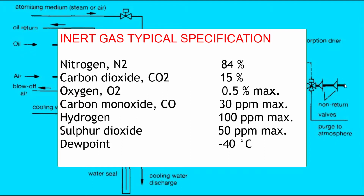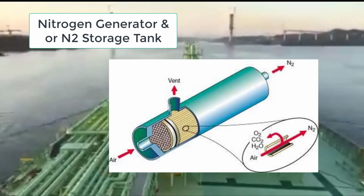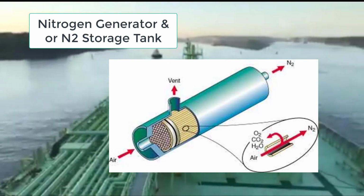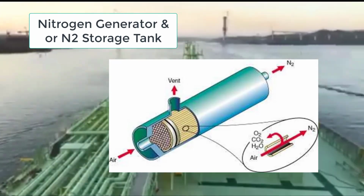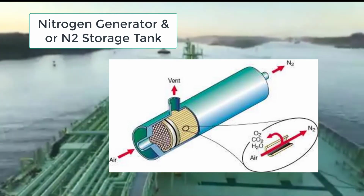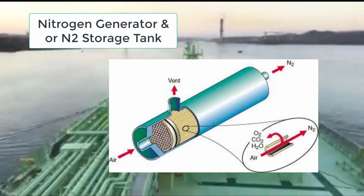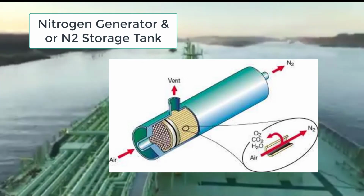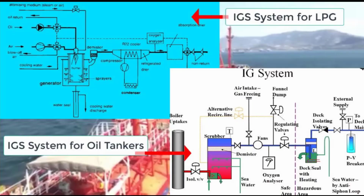This is the inert gas system that you'll typically find on board LPG ships. Other than the nitrogen generator, especially with ethylene ships and LNG, there is a combination of inert gas system and, at the same time, a nitrogen generator. With LPG ships that carry the normal liquefied petroleum gases such as propane, butane, and ammonia, if the cargo doesn't require nitrogen, then there is no need for nitrogen generators. However, if in any scenario it is required, then nitrogen gas may be requested from the shore side or terminal.